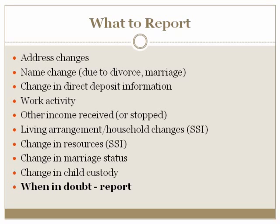Some of those changes: address. If you move, you always have to give us your current address. It's very important that we know the mailing address. If our benefit checks are mailed out, they get returned. It holds up payment. We will often send out notices. If those notices come back address not known, we can actually suspend benefits. So a change of address, and if you're SSI, a change of living arrangement or household changes is very important as well.